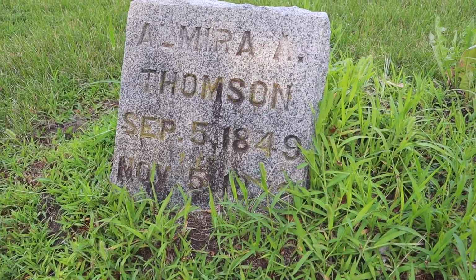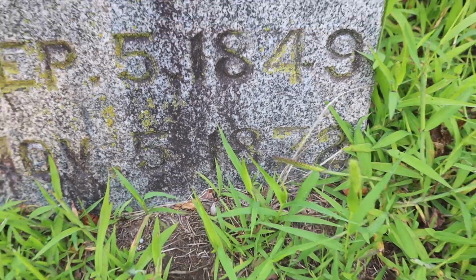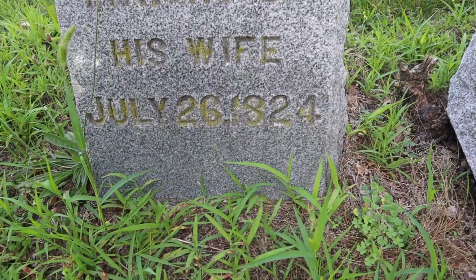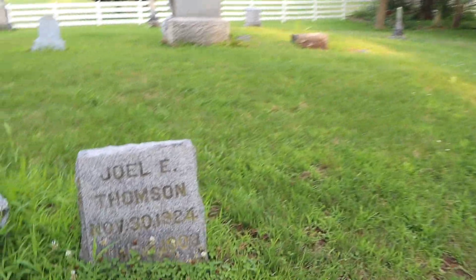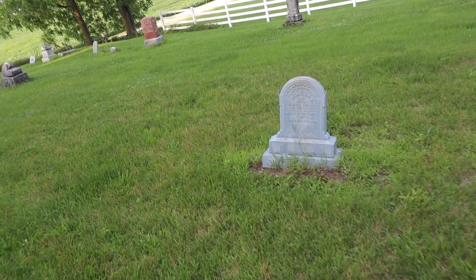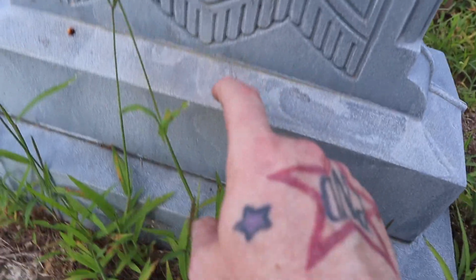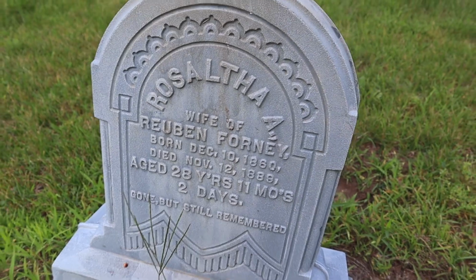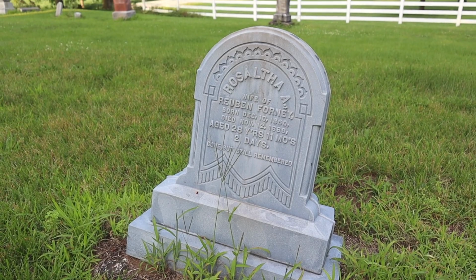An Elmira, 1849 to 1872, and Maria, 1824 to blank. And oh, is that a zinc stone? A really tiny zinc stone? Can't tell. Yeah, this is a hollow zinc stone. This is awesome. It's one of the smallest I've found, especially that's in such great condition.